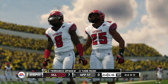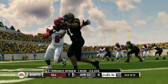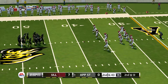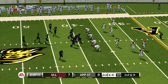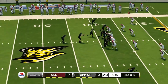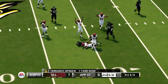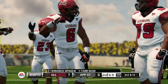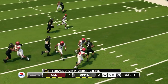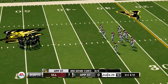Well, the question now is, how will they respond after losing a couple on that run? That brings up second and 13. Second and 13. Ball on the 39. They'll work the right side, and there's nothing going there. No gain. That brings up third and 14. This is the 10th play of this drive.